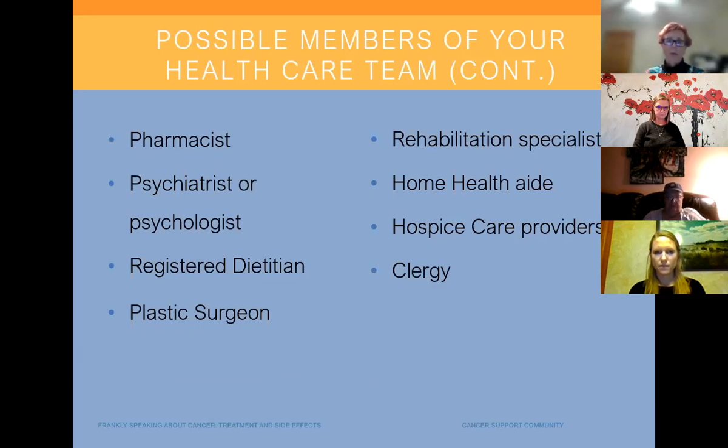We also, as far as our facility, we have a pharmacy on site. They don't dispense medications, but they mix up our chemo for us. We do have an oncology psychologist. There are registered dietitians that you can be referred to. We have plastic surgeons within the system, home health, hospice. We work very closely with all of those organizations.